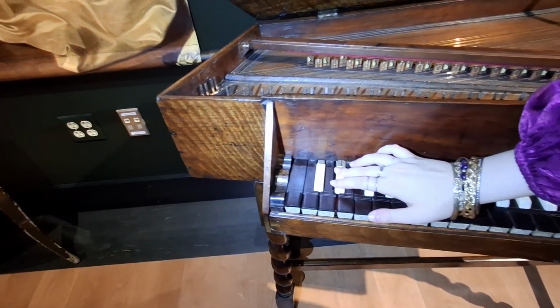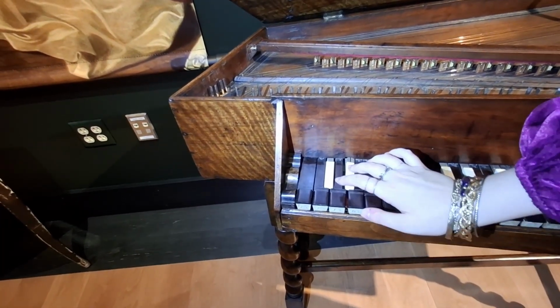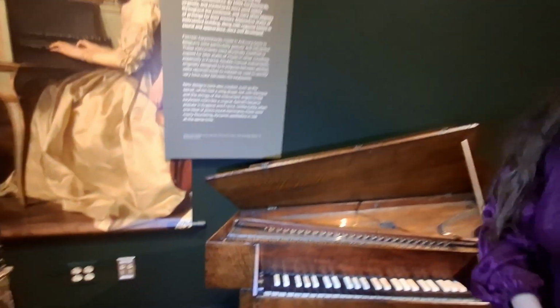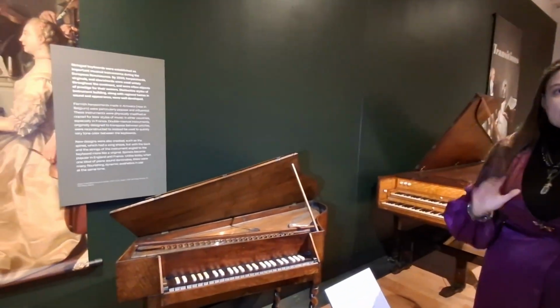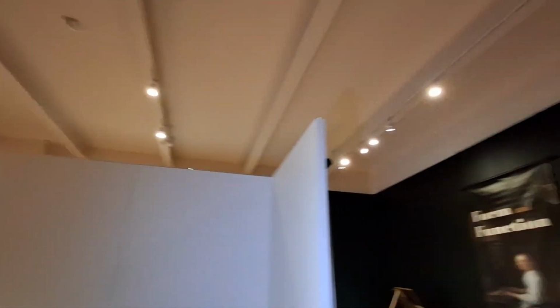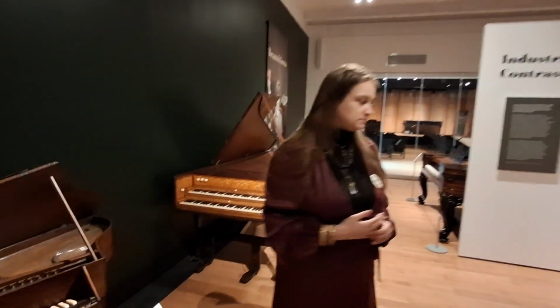Oh, I see. So this is the E flat, and then this is going to be that. Do you guys keep these in tune? For the most part, yes, we keep the playable instruments roughly in tune. So then this has to be climate controlled in here. Yes, the entire building is climate controlled, so it'll be the same temperature and humidity inside, whether it's May or October. Yes, that's correct.